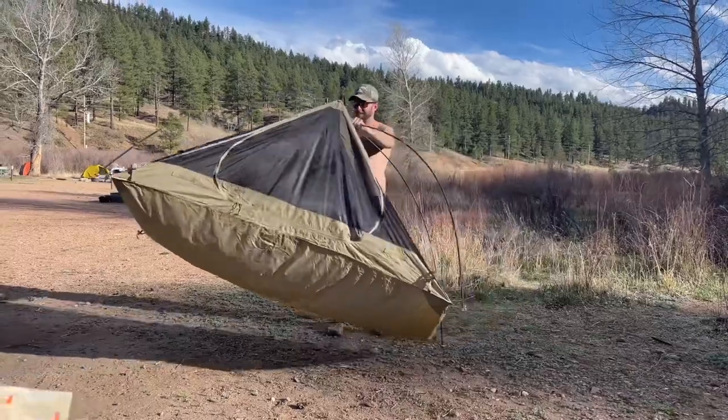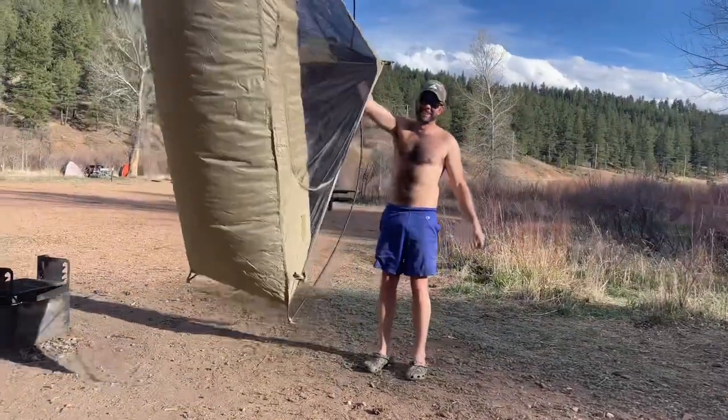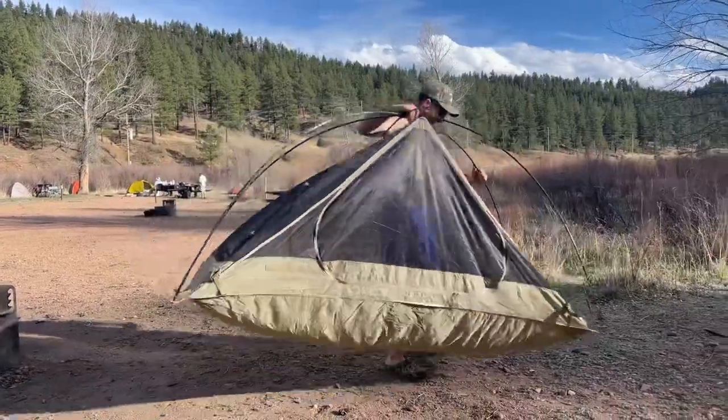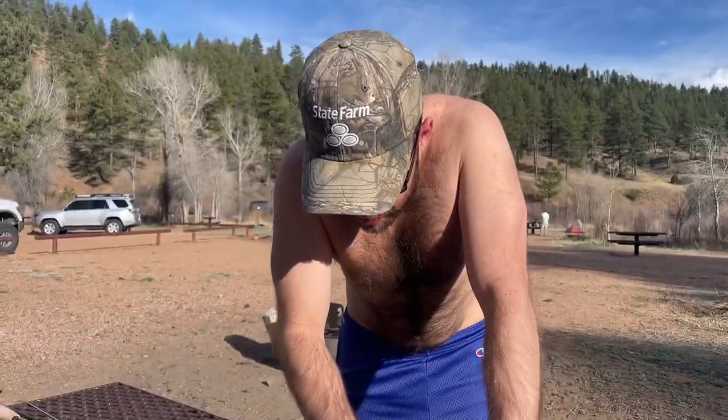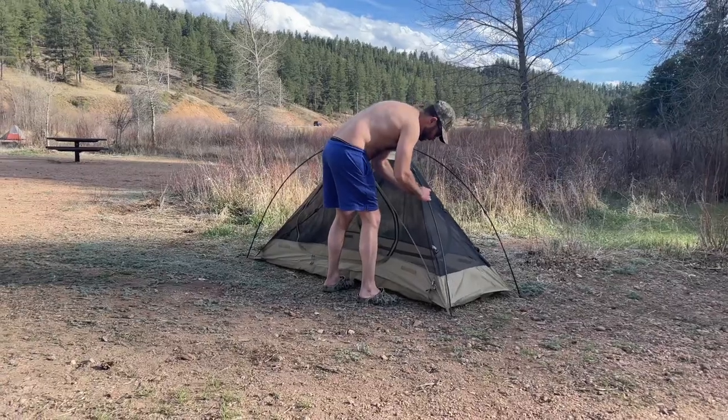All right, looks like Kobe's having a little bit of a struggle trying to set up his tent on the floor. It was a tent, it's a kite. It's a parachute, man. Attached tent clips to pole frame. No, I could have told you that. Yeah, I know.